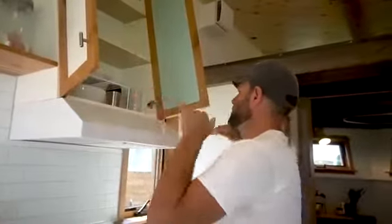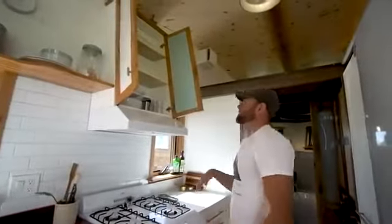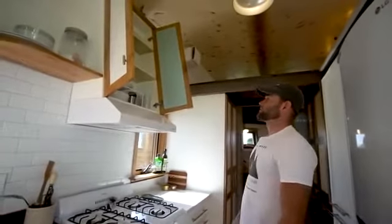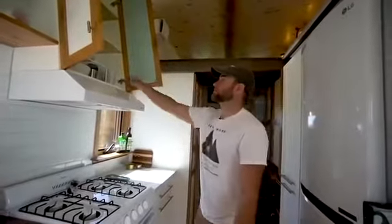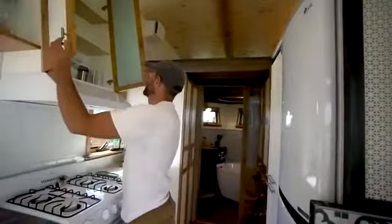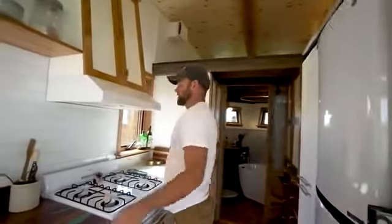So the hood's through the wall. It doesn't come up through here, so that gives us some more storage. And that was another reason for the step stool, so we could get up to the top. We can reach this, but I can't reach that top one. So the stool should get us up there.